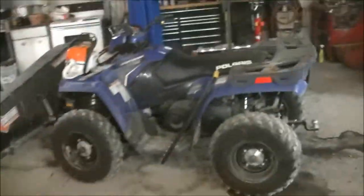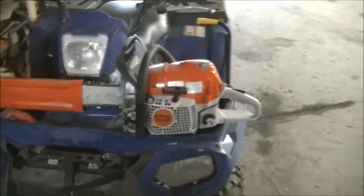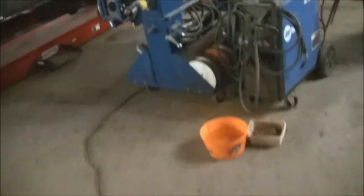I saw some wood sitting on the side of the ditch. Big. So that's what we got on the agenda today. We got the big brute chainsaw out, an MS391 with a 25-inch bar on it. We got a little one there. It's got a 14 or 15-inch bar on it.